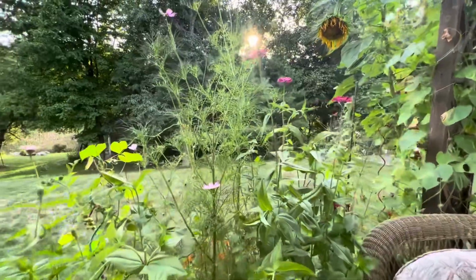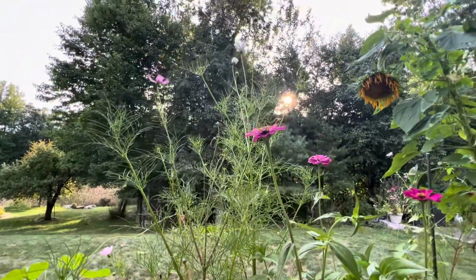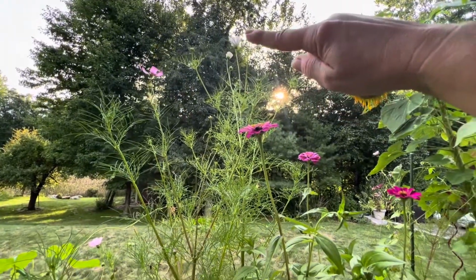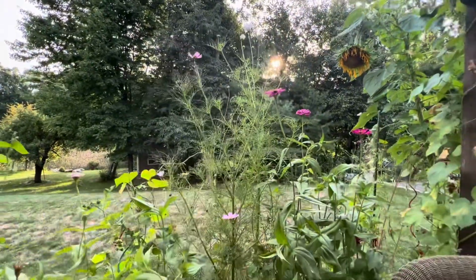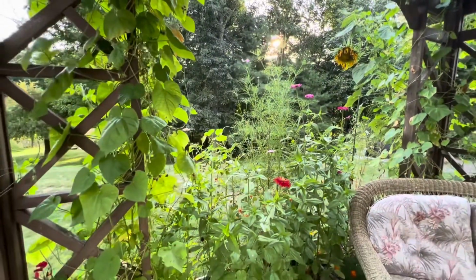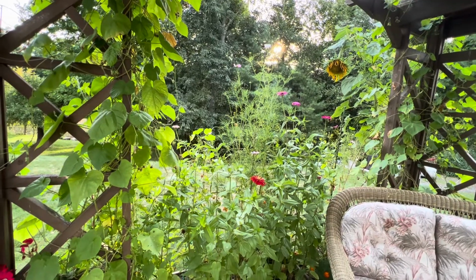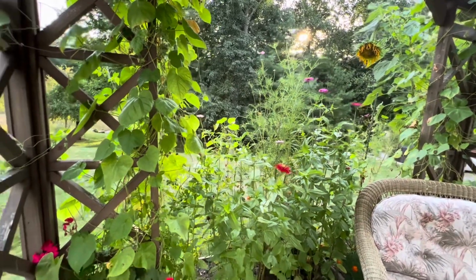My cosmos, which I grew from seed, look how tall they are. They're way the heck up there. See, the tip top is right up there. I just love it. I let it grow wild and crazy, and the butterflies and the hummingbirds and the birds all visit, and I absolutely love it.